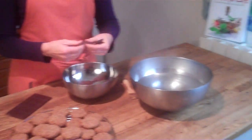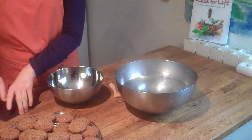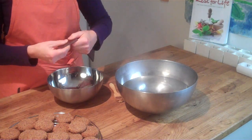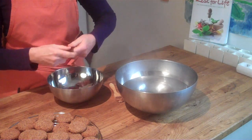So the cookies have been baked and cooled on a wire rack. So now we're just going to prepare the chocolate glaze. To do that, just break chocolate coarsely into a metal bowl. A glass bowl would do as well, but metal speeds things up a bit. Don't have to be very small pieces.